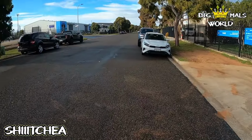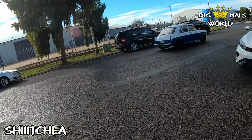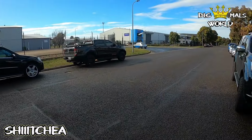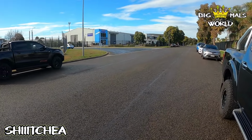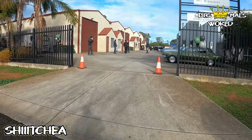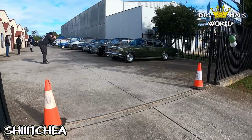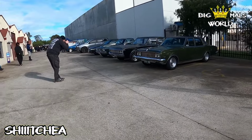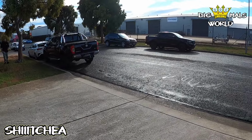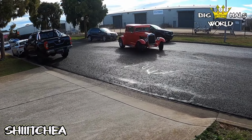So it is just over in here. Pretty cool. There's some cool shit in here already. Let's go check it out. Oh yeah, that's rad. Hot rod going in here.